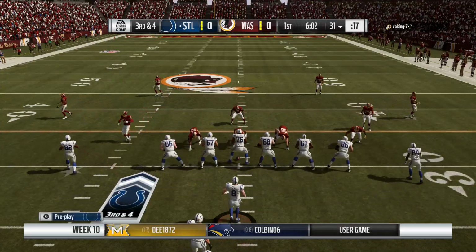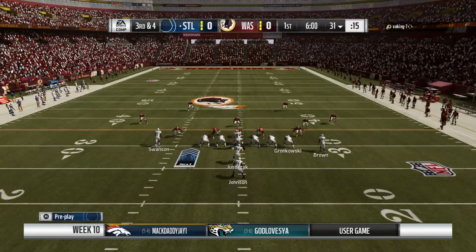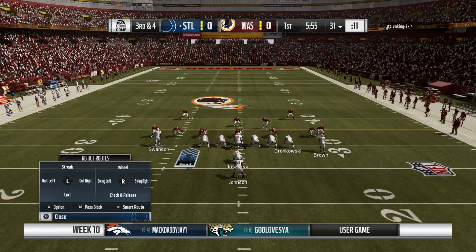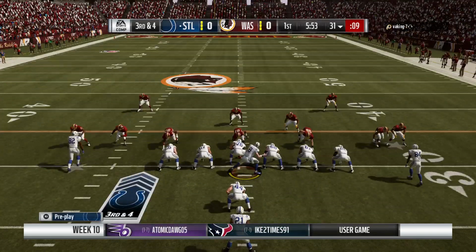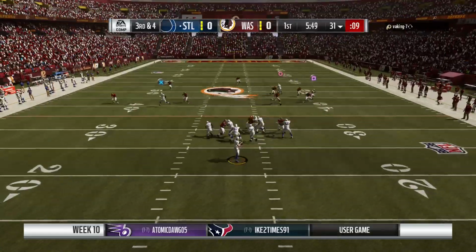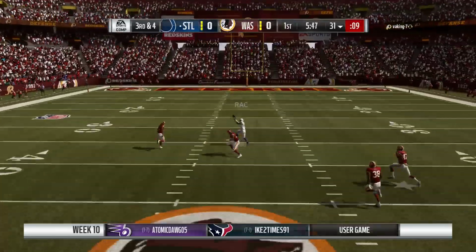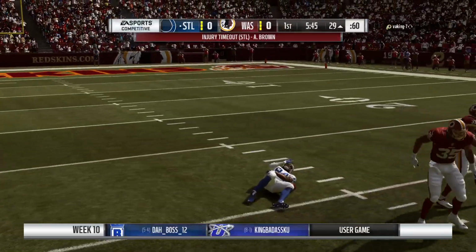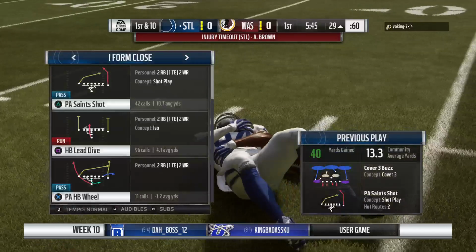Well, if you're a good play caller, you've already looked ahead and anticipated this type of situation. Already down on his play sheet, trying to dial up a big third down play. They'll look to throw. He's going deep for Brown, and that's caught inside the 35. And all the way down to the 29.